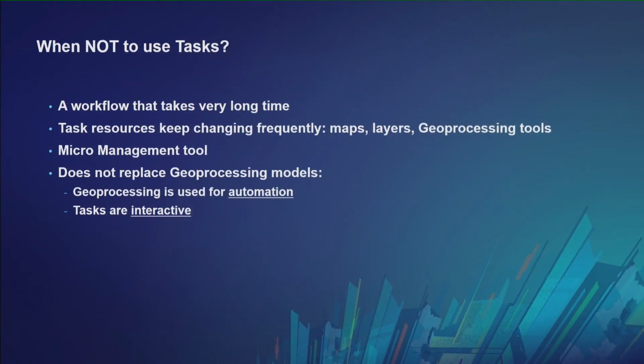So we also need to say when not to use tasks. So first thing is, if you have a workflow that takes a few days, I wouldn't use tasks. If Jason had to digitize 10,000 building footprints, that's probably not a good idea with the way he digitizes them, but that would take too long.